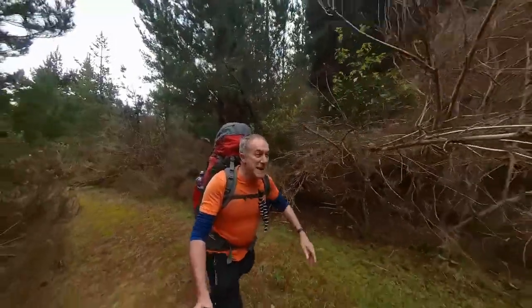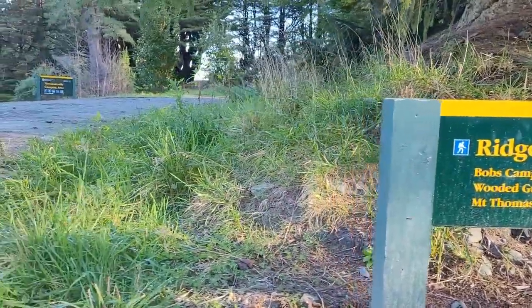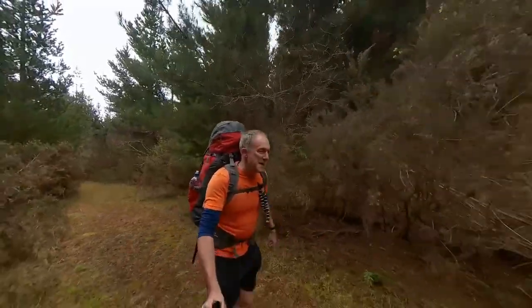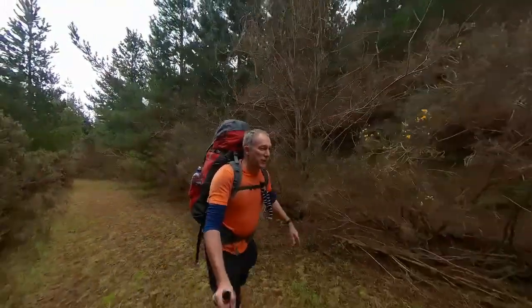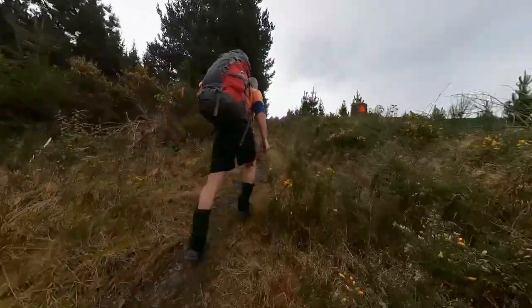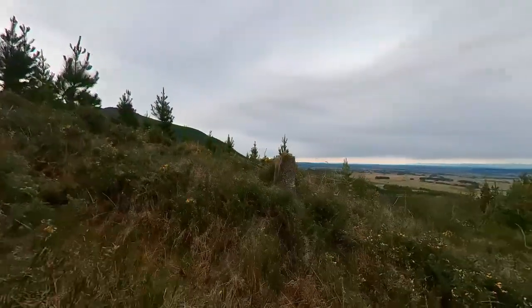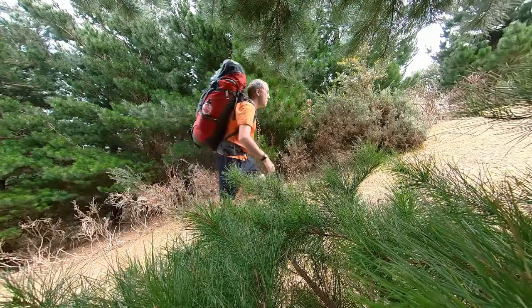Today's tramp, you park your vehicle in the Wooded Gully car park and then it kicks off with about a 300 meter to 400 meter walk along a gravel road before you dive off into the pine plantation and start the track going up what they call the ridge track, which eventually will join up with the pathway that will take us to Bob's Camp Biv.